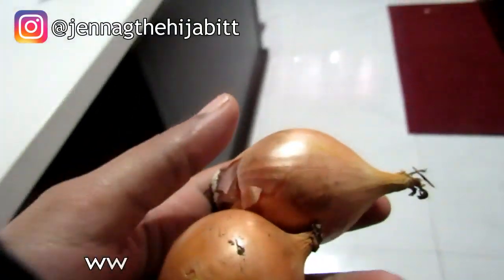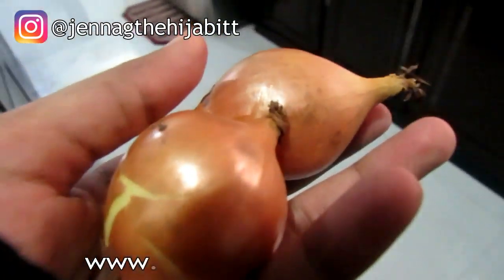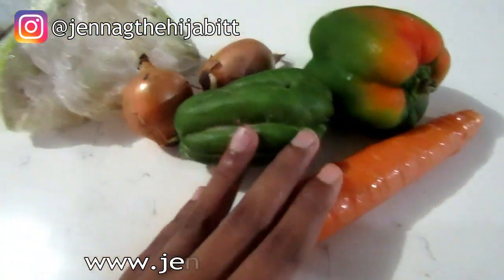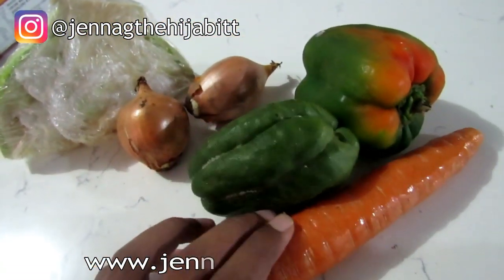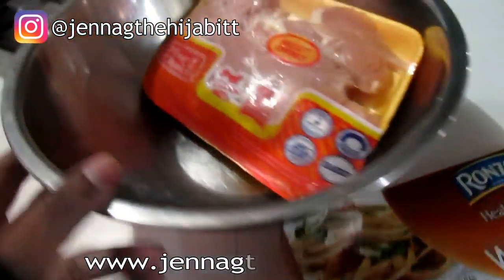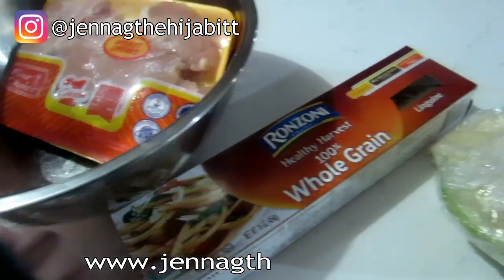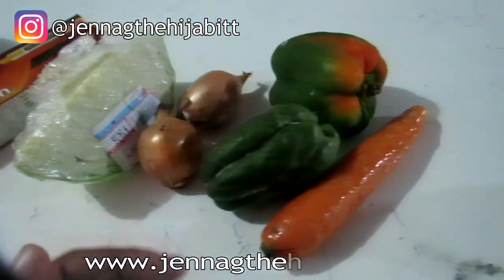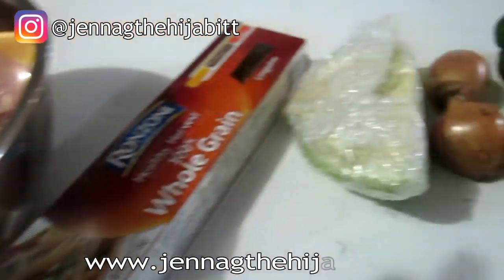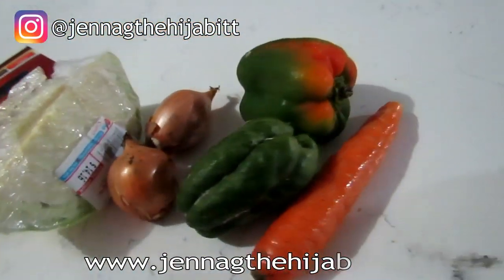Some Christophine, a sweet pepper, a carrot. Let's figure out what we can make with this. Got onion, carrot, Christophine, sweet pepper, some piece of cabbage, pasta, chicken. This is one of those days I have no idea what to cook. I just grab stuff from the pantry cupboard, the freezer, and the fridge, and just put together something.